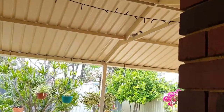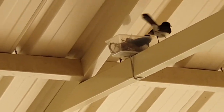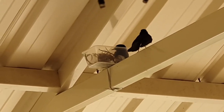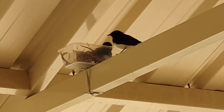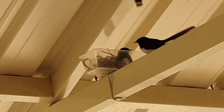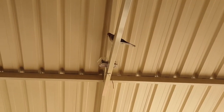Now this bird enjoyed staying here for a short while. The two of them built a nest from this takeaway container, and shortly after a while the two left, and we have a new type of bird climbing in to make it their home. And this is a pigeon.